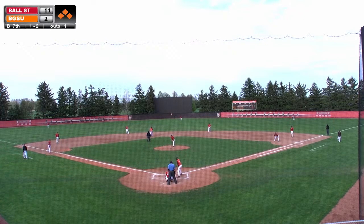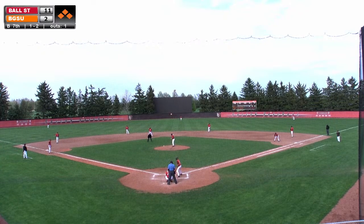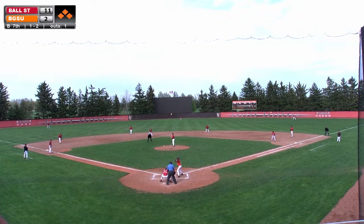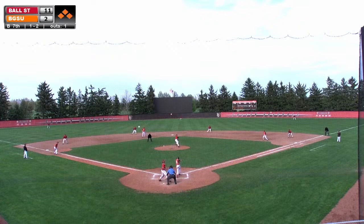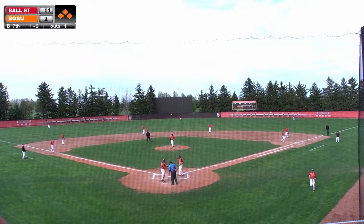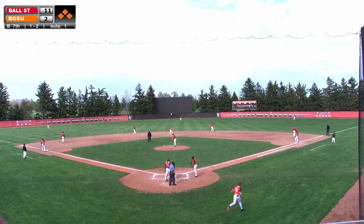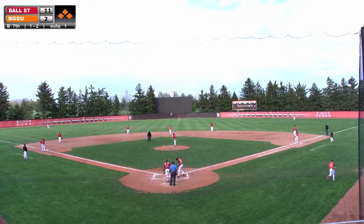Lead this one 11-2. 1 ball, 2 strikes to DeHanis. The pitch from Orcelli, fouled straight back. Somebody in the press box flinched at that. I'm not going to name any names.